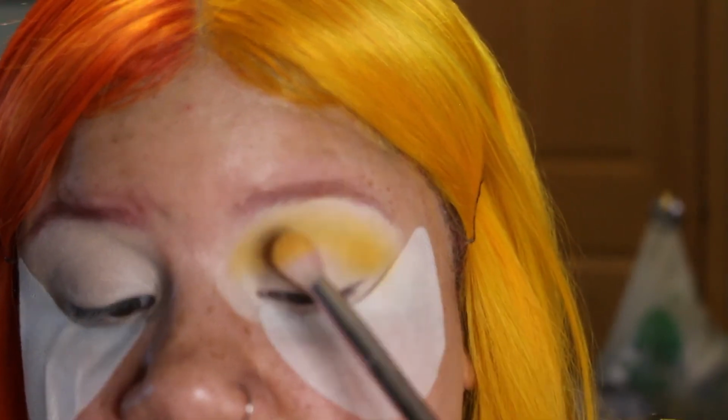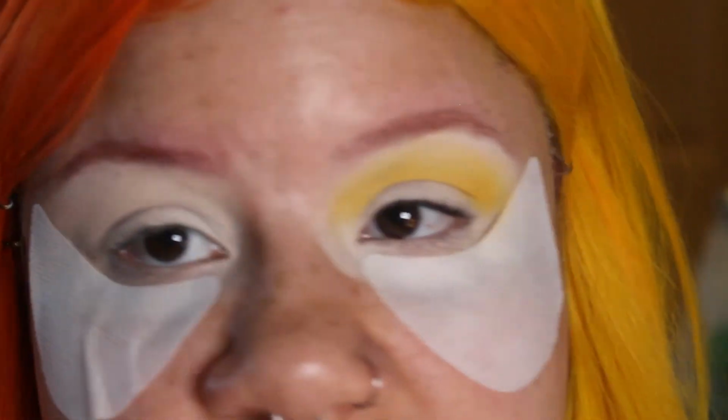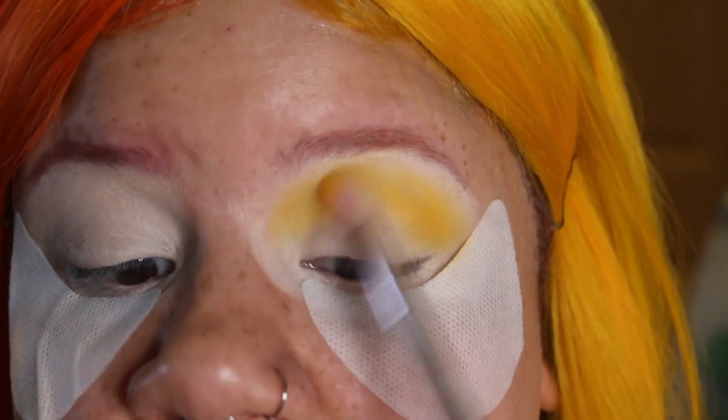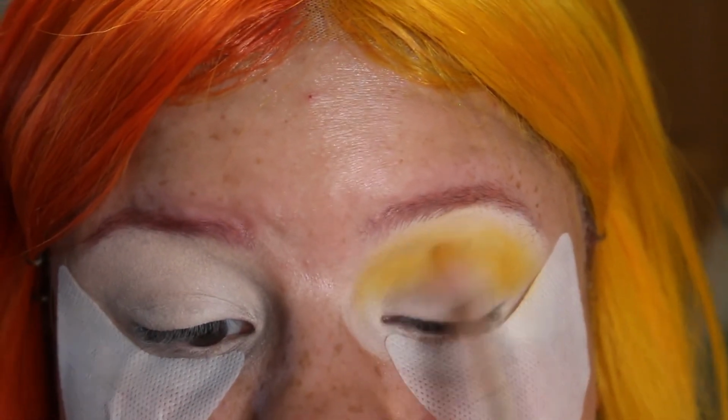I'm having a little bit of issues right here in this area. Can I bring you guys a little bit closer? I try to bring you guys closer, and then I feel like every time I look down, you're just staring at the top of my head. And I try to edit a lot of that stuff out, but it still seems that way.